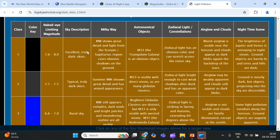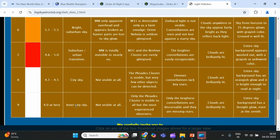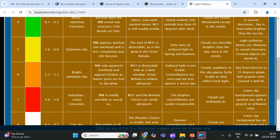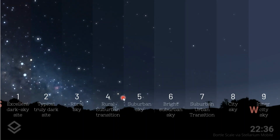So 1 represents the excellent true dark skies, and as we move towards the higher value, that is towards 9, that represents the inner city sky. So depending upon which features we are able to observe in the sky, we can categorize that particular location in a different Bortle scale. So here we have the representation of all the 9 scales. Scale 9 represents the inner city sky, while 1 represents the excellent dark sky site.